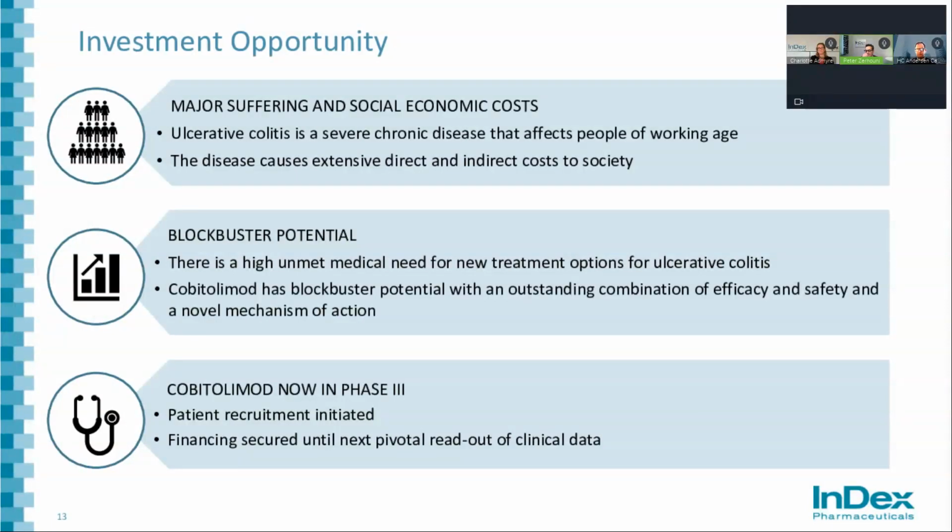And then the phase 3, we will continue to keep the market updated regularly on how we're doing in the study, and at the moment it's more getting the sites and countries up, and eventually it will be more focused on how many patients we actually have and when we think more exactly it can be done.